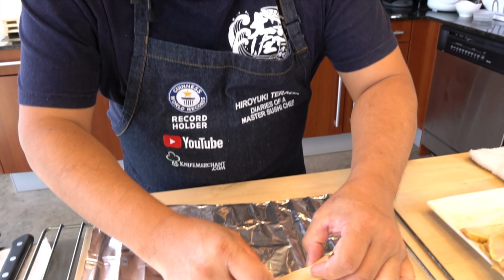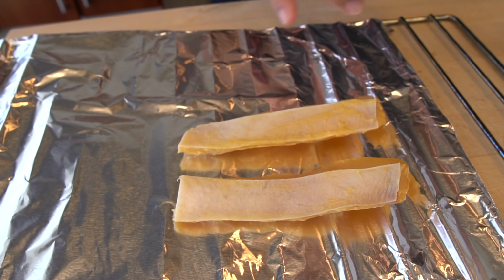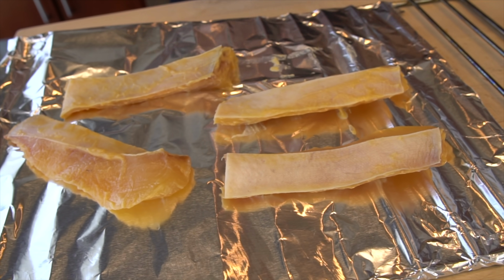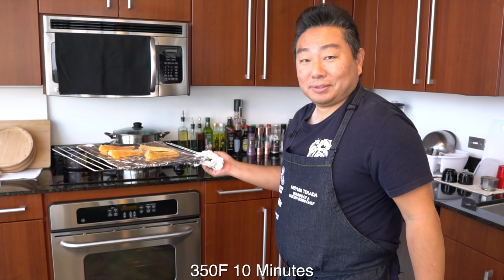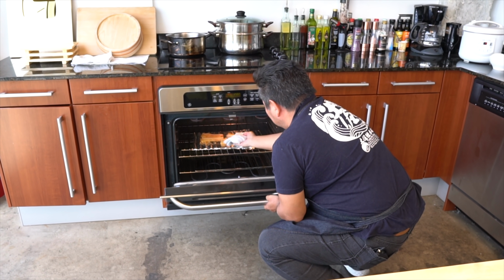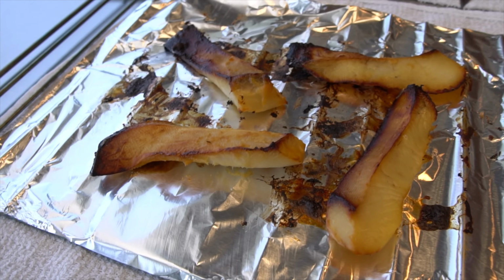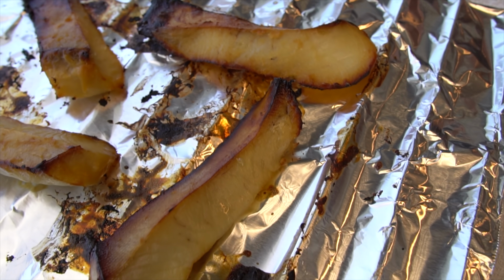I'm gonna put it onto the tray. Okay, nice. Then I'm going to put it in the oven. What temperature here? For today, 350, for 10 minutes. Oh, it smells really, really good. It's good, right?